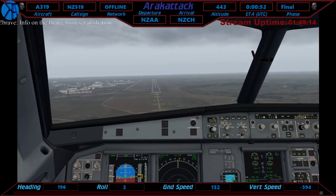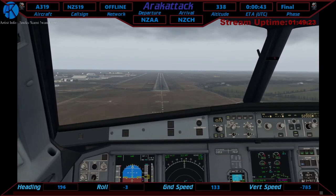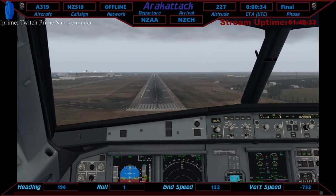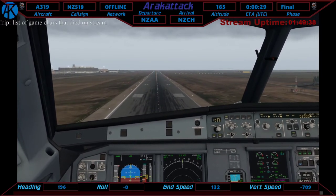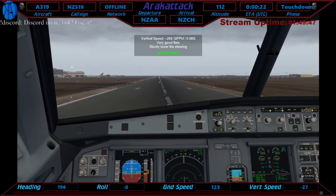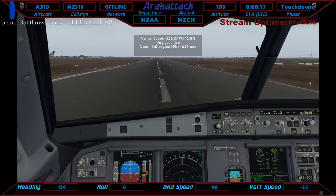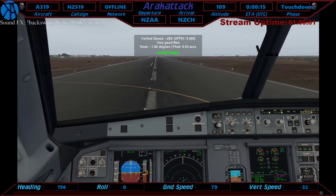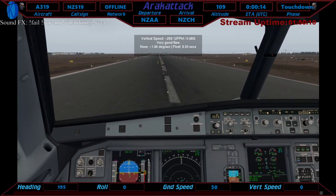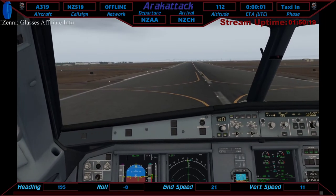Land green. Reversers deployed. Lower the nose. Eating knots. Still reversers. All right, and 50 knots. I'm going to start manual braking. Go ahead and vacate left.